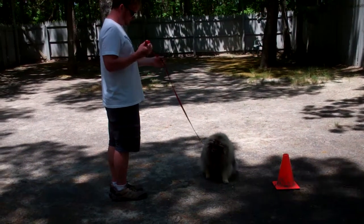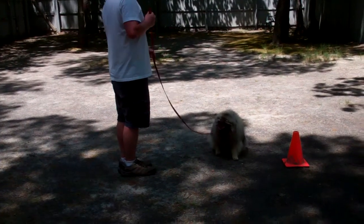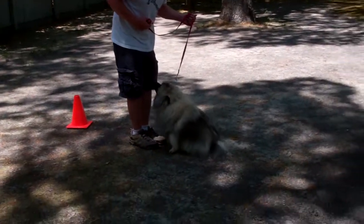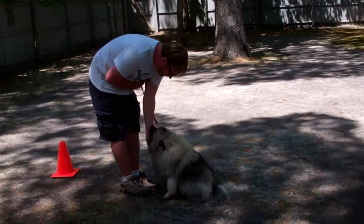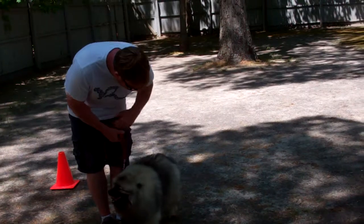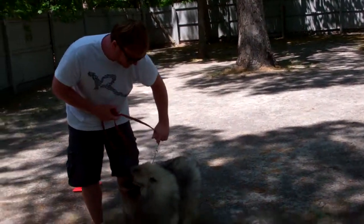And this time, instead of returning back to her, we're going to demonstrate the come command. Fuzzy, come. And she comes right in front and sits. She's not jumping all over you. And then she returns back around to heel, and they'll take off heeling again.